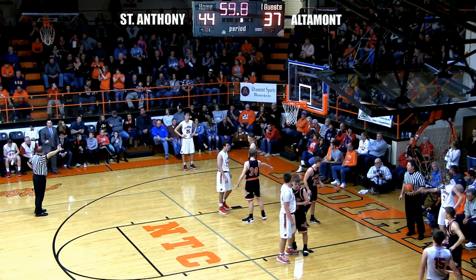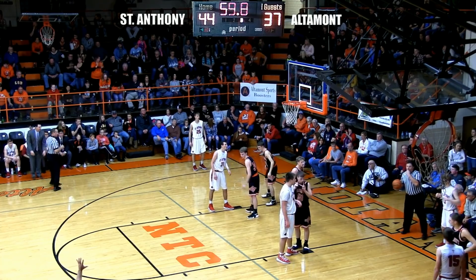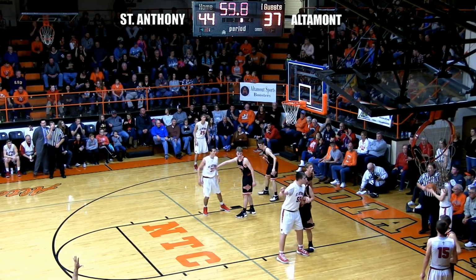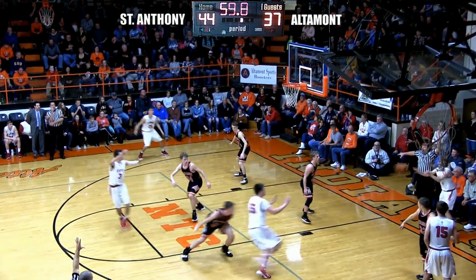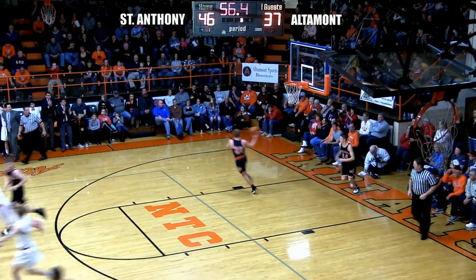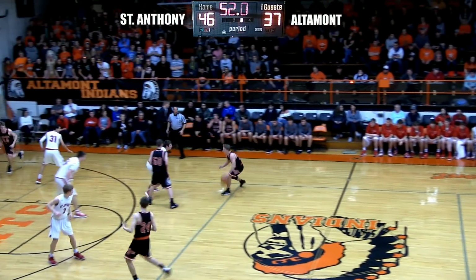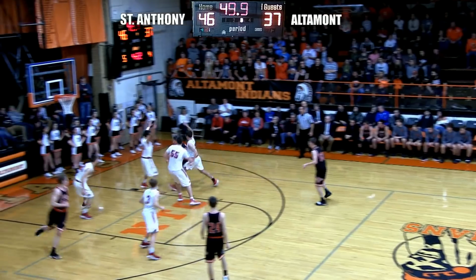Still a minute to go in the third quarter. St. Anthony with a 7-point lead, but friends, when the quarter started, it was a 20-point lead. Altamont with a big old comeback here in the third quarter. Haney into Dust on the inbound spin move. Shot up, good. Boy, Dust is going to work. He has 16. It's a 9-point lead again, 46-37. He's 5 of 6 this quarter.